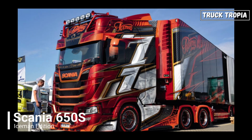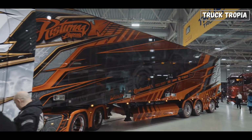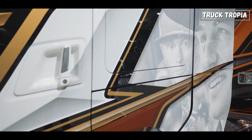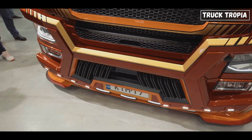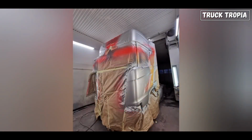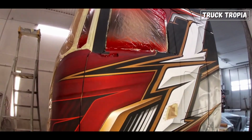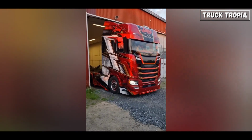Now, let's head to Finland. Here we have the Scania 650S, known as the Iceman edition. This truck is exceptionally crafted, with over 2,500 hours dedicated to its paintwork. The theme is an intricately detailed tribute to F1 driver Kimi Räikkönen. Every aspect has been thoroughly revamped, including a fully painted trailer. This impressive truck won the Oslo Motor Show in 2021 and continues to operate in Finland and Norway. This masterpiece is truly one of a kind, wouldn't you agree?